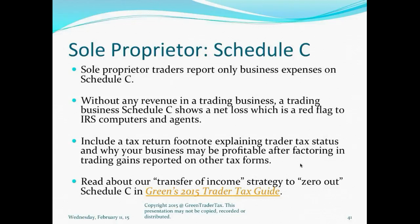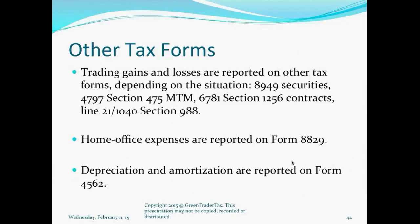Now, we explain how to do a transfer of income strategy to zero out Schedule C. We transfer from Form 8949 $25,000 of business trading gains to Schedule C on the other income line, which unlocks the home office deduction and the 179 100% depreciation, and then it comes to zero. Very important strategy. The front of the return doesn't even show a Schedule C. It doesn't. The IRS computers stay asleep on it. Read about that in the guide. It's a must read. If you're going to use trader tax status, you simply must have the guide and probably consider our services.